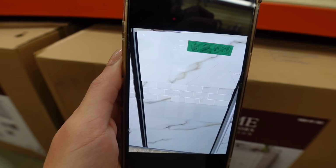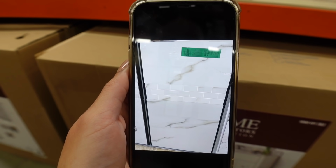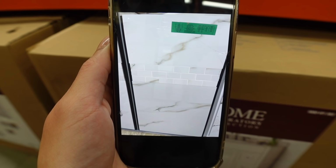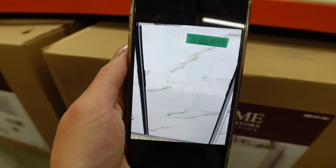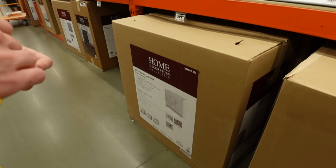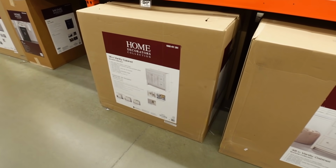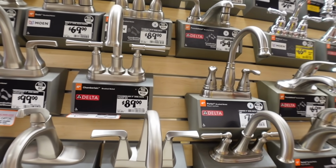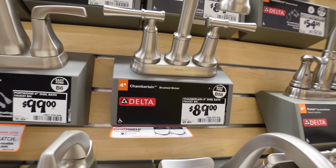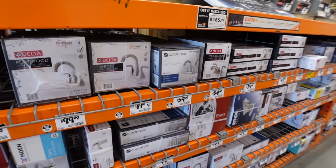So this is the kind of theme that we are going with in our bathroom. It's kind of washed out on camera, but it's more like beige veins in the tile that we chose for the tub. So we are thinking one of these vanities, like this one right here, and then we're gonna get a separate top for it to match. So many options. I think we're gonna go with this one right here. It's brushed nickel.